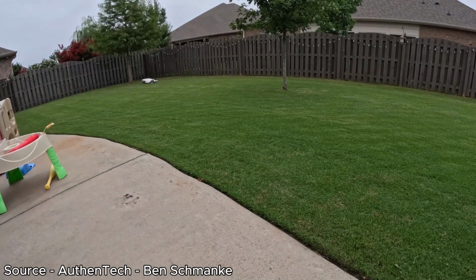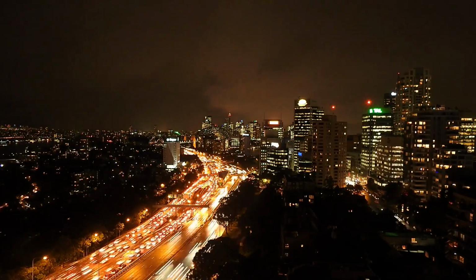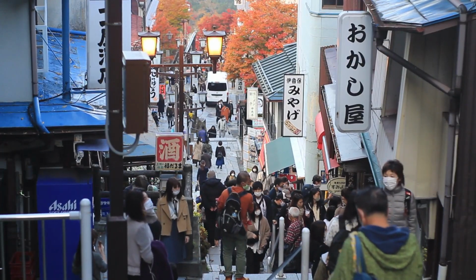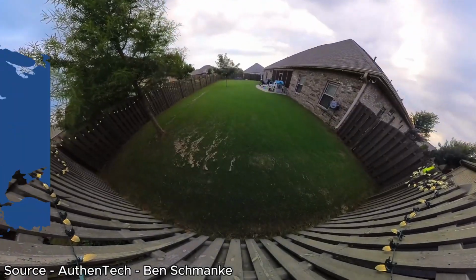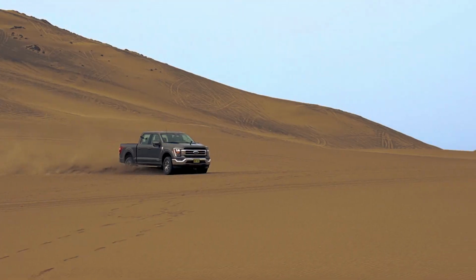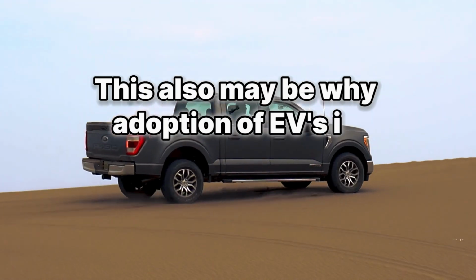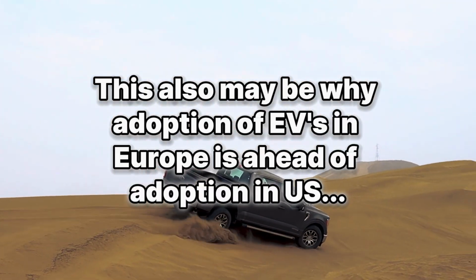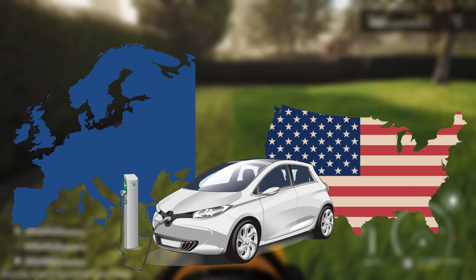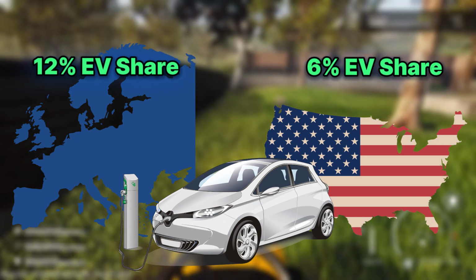The main reason most households do not have one is probably the hefty price. The next big reason would be the slow adoption of newer technology in American markets as compared to the rest of the world. It turns out that the adoption of robot lawnmowers in Europe has been much greater than that of the US. Americans tend to conserve their old ways of doing things. This also may be why adoption of EVs in Europe is ahead of adoption in the US. The World Resources Institute finds that for 2022, in the US, the EV sales share was 6% of all cars sold, while in Europe, it was 12%.